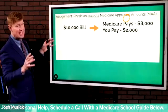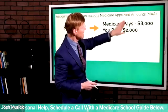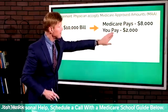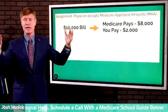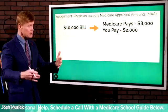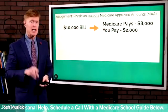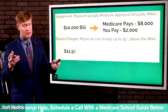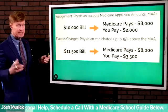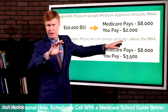And so the doctor that takes assignment is a physician that takes Medicare approved amounts, and they will take that Medicare approved amount as a payment in full. They don't add to the bill. So this would be a surgeon approved for $10,000 for a surgery, 80-20, Medicare pays $8,000, and you're going to pay $2,000. But if you happen to go to Mayo Clinic or some other places where they charge excess, and it does happen, then they're going to add 15% to the bill. They can add no more than that.